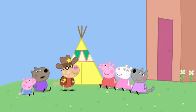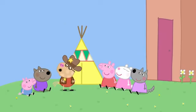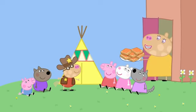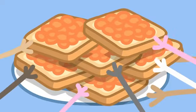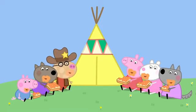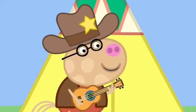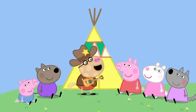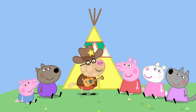What do cowboys do? They tell stories, sing songs and eat beans. Beans on toast for everyone. Hooray! Cowboys love beans on toast. Everybody loves beans on toast. Who wants a cowboy song? Do you know a real cowboy song? Yes, I made it up. And it goes like this.